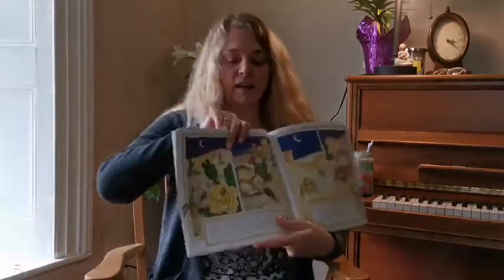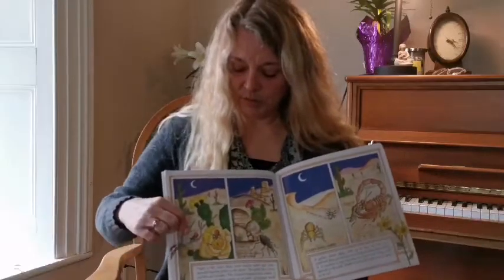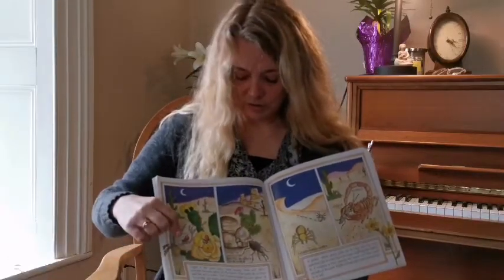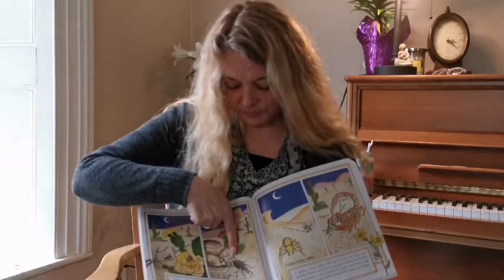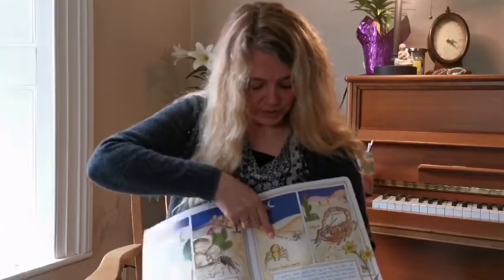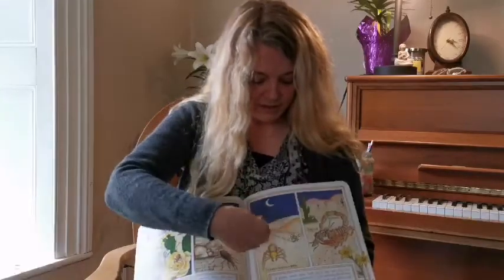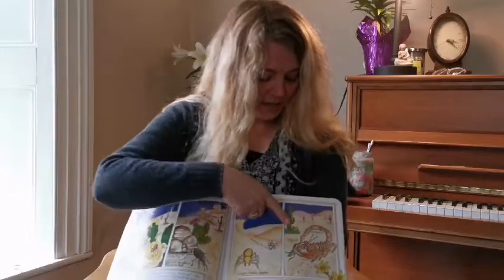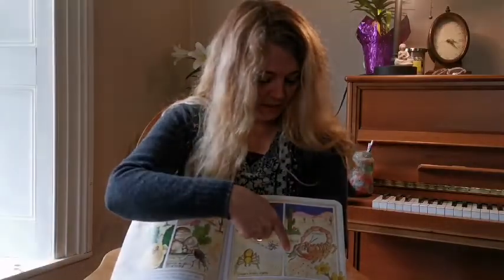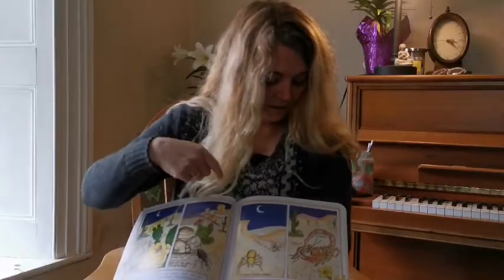So here's the honeypot ant that we talked about with Dr. Seuss. Here's a beetle. And here's the golden wheel spider. He's kind of interesting how he cartwheels down the sand dune to escape his predators. And there's the scorpion that stings its prey with its stinger.